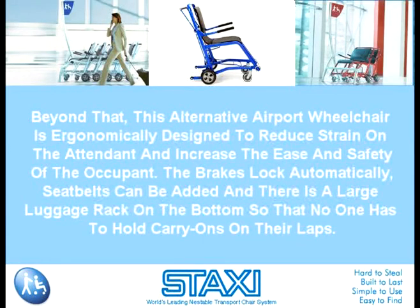The brakes lock automatically, seat belts can be added, and there's a large luggage rack on the bottom so that no one has to hold carry-ons in their laps.